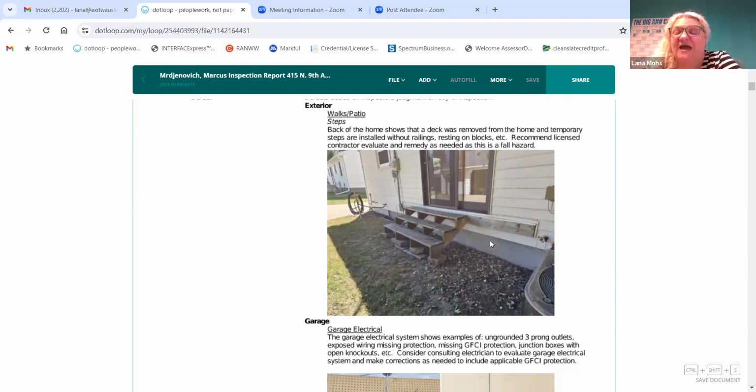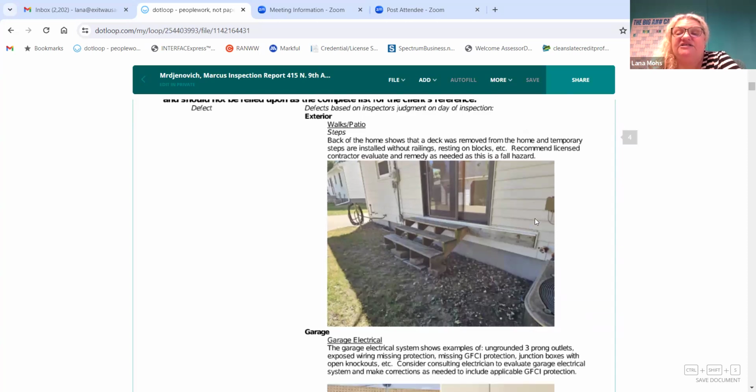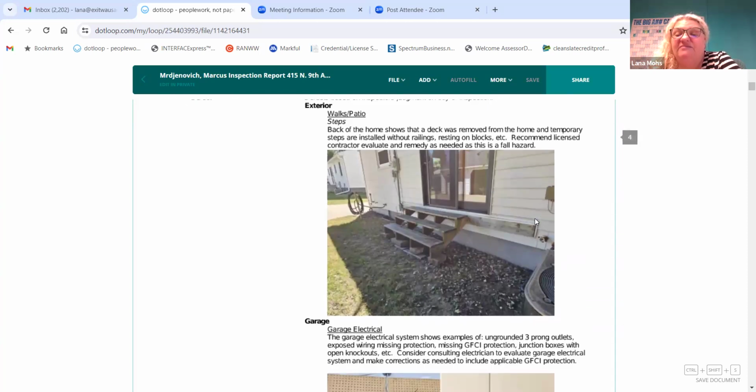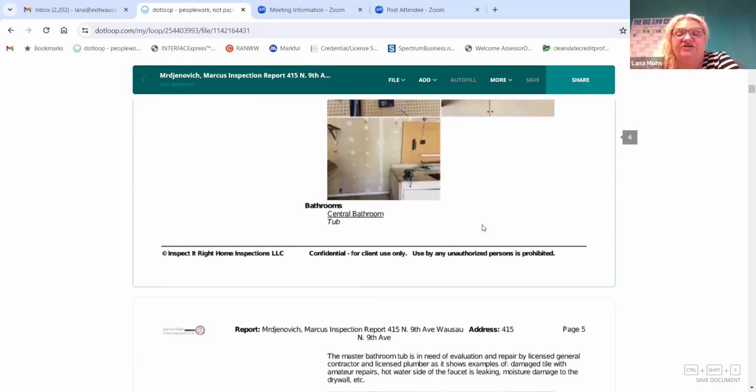steps on the back here, this patio. This probably isn't legal. There's no handrails. What it says: back of the home shows the deck was removed from the home and temporary steps were installed without railings, resting on blocks. Recommended licensed contractor evaluate, remedy as needed, as this is a fall hazard. My buyer was not concerned about this. Some electrical problems in the garage.